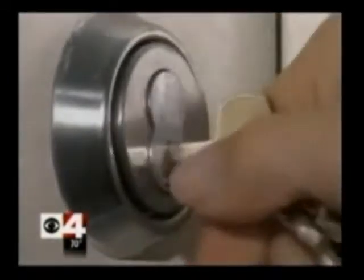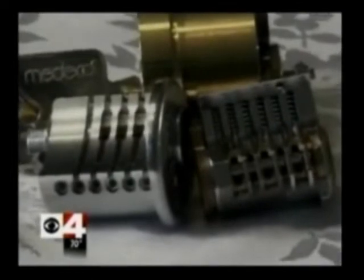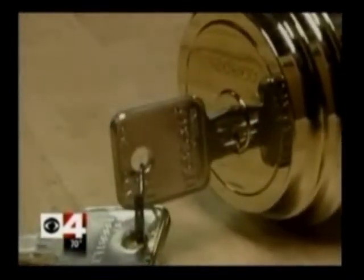When it comes to your home, what can you do? "I would probably go to a higher security lock." There are several, including this one from Medico. High security locks add extra locking features within the cylinder that make the bumping much more difficult. But that extra security does come with a price. Each high security lock runs about $100. Is it worth the money to you? "I mean, that's a decision the individual has to make."